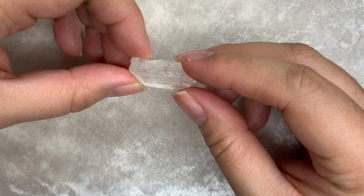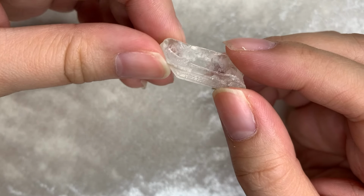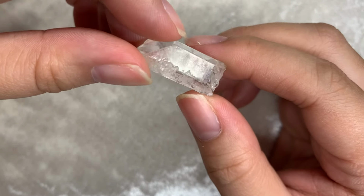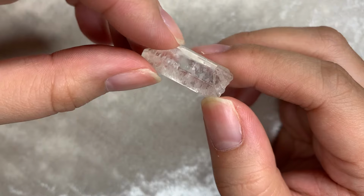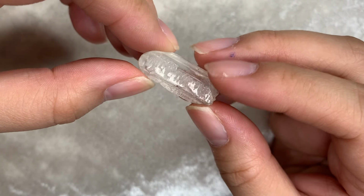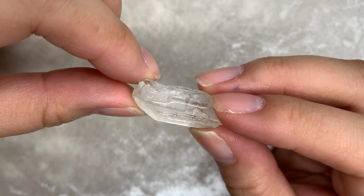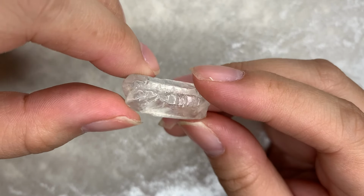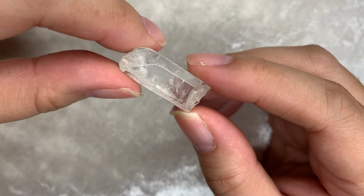Over here is another natural clear quartz crystal. This one, as you can see, has a little bit more inclusions, and it's a little less polished than the other one. When I have crystals, I like having a variety of different formations because I feel that they serve different meditative purposes. Pieces that are more natural, like this one, give me a feeling that takes me closer to nature, if that makes any sense. And this one does just that for me.